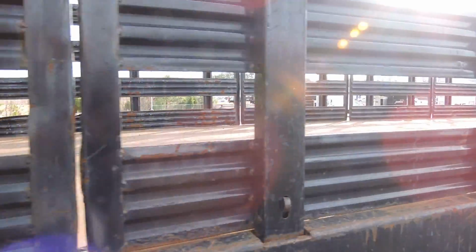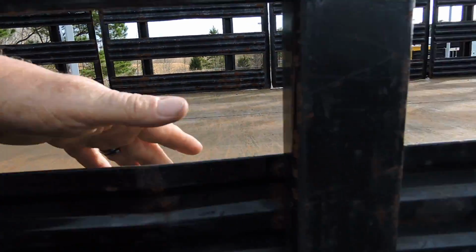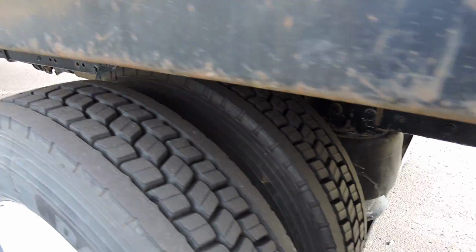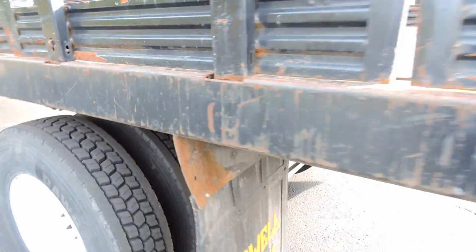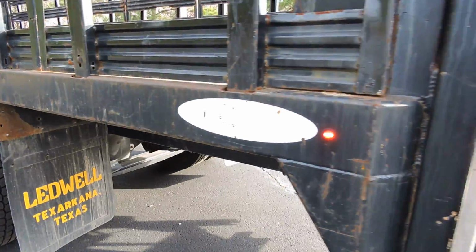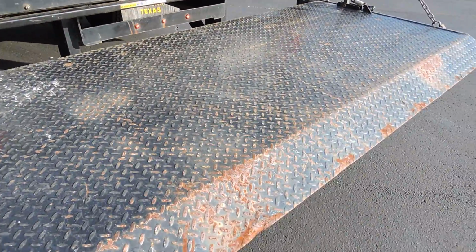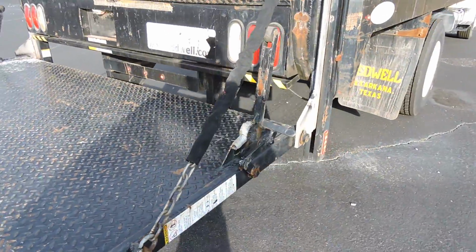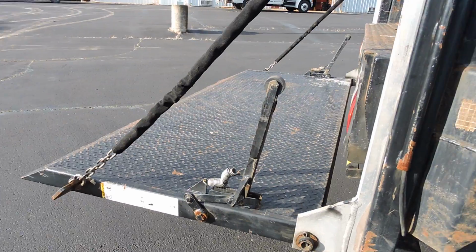So anyway, it's a Leadwell body. It's 24 foot, and you're not going to have to replace any wood on that one. That's all steel. Now, we put brand new tires on the rear before we left Phoenix. There's your airbags. The front tires are very, very good. Somebody else put those on apparently just before we got it. This is nice. Nice steel diamond plate Tommy lift. That's about as good as it gets. So there's your Tommy lift right there.